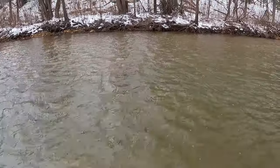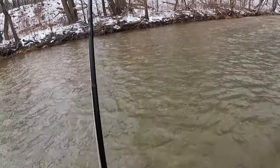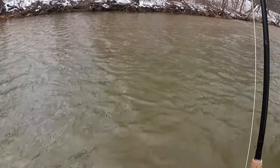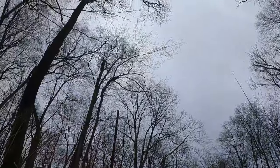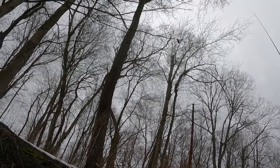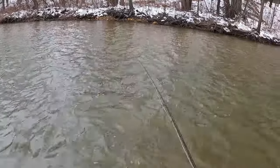There he goes. Feels a teeny bit heavier. Oh yeah. This one might be 8-9 inches. On the wormy. On the worm. Oh, there he goes. Oh no. Okay. Let me get this out. That last fishy, he was about 8-9 inches.